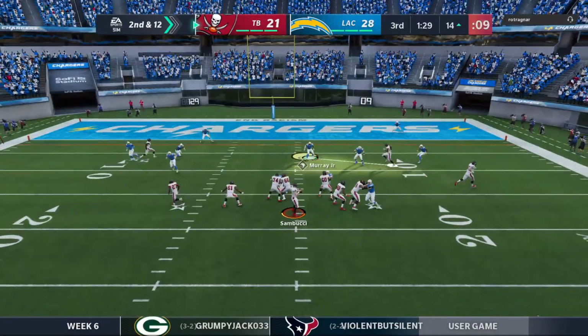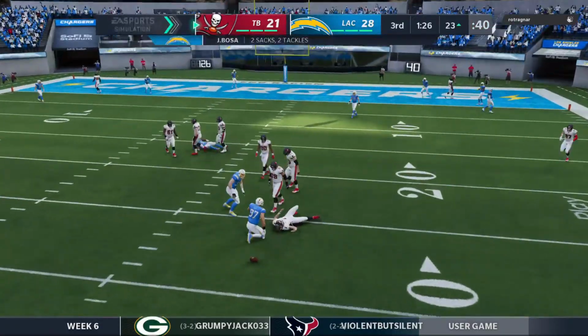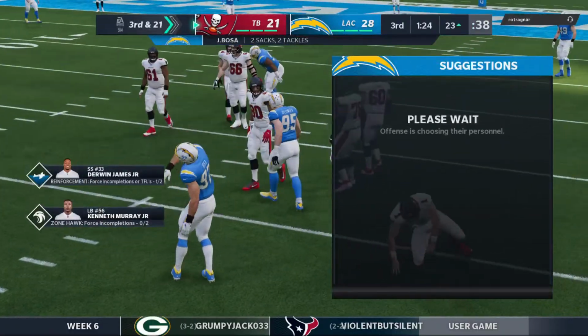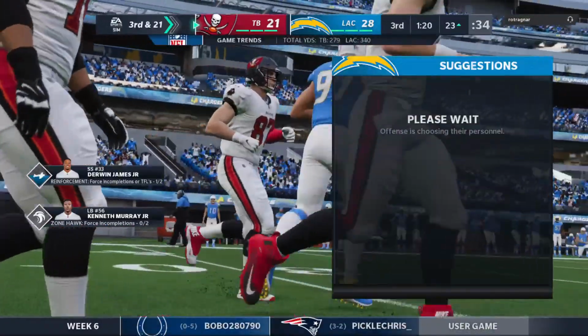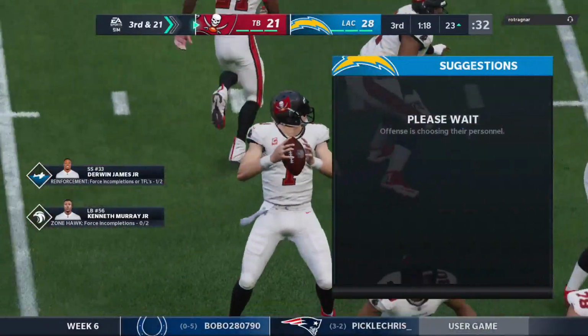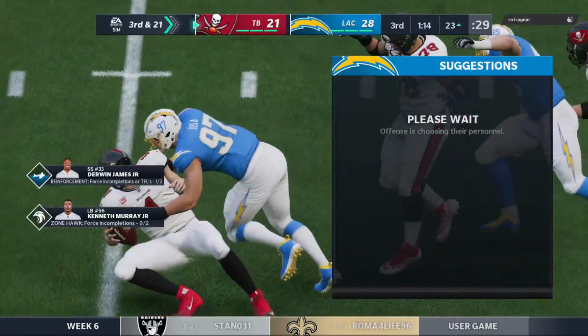Here we go on 2nd and 12. He's going to be sacked back at the 23-yard line. Joey Bosa able to get in there for his 2nd sack of the afternoon. A rough couple of weeks for the man under center. 5 sacks last week, 4 now this week.